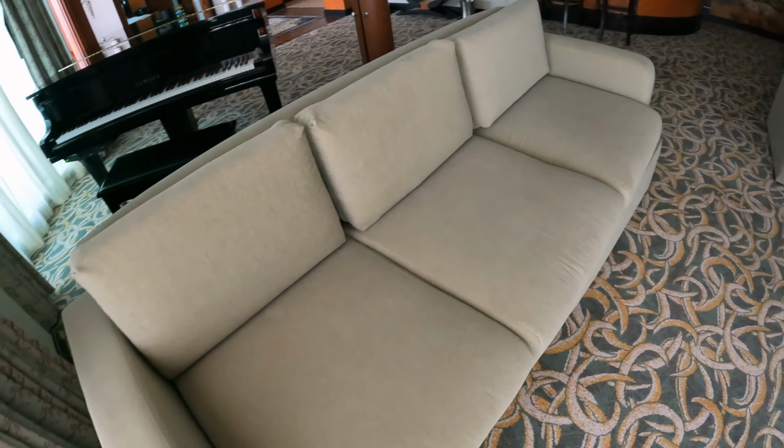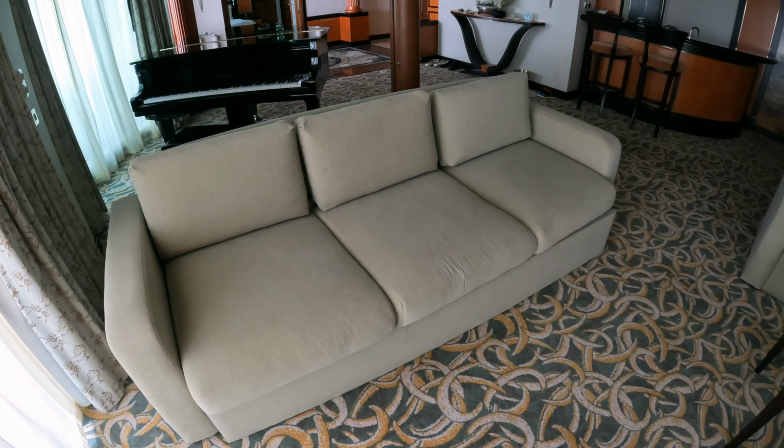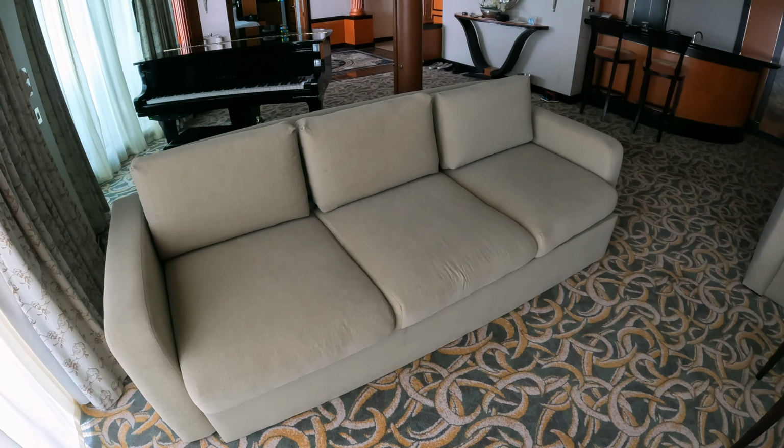A nice couch. This couch does fold out into a sleeper. So our son Ryan slept there. Then you have another love seat over here that does not, to our knowledge, fold out, but the other one does. A nice coffee table, another chair with ottoman, and you have a TV over here.